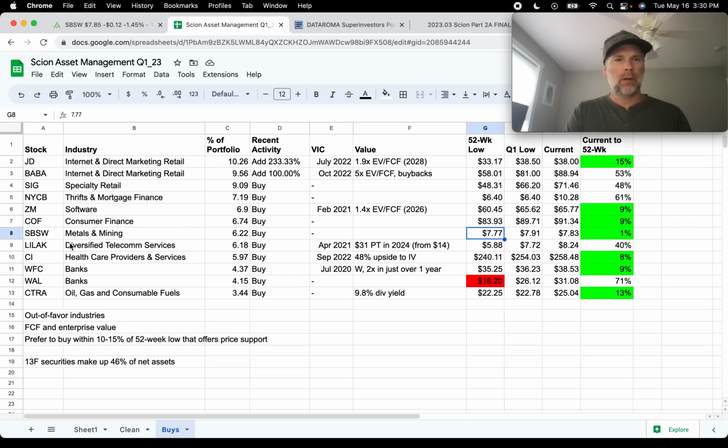Next one, Liberty. Okay, Liberty, Diversified Telecommunications Services. There is a write-up from 2 years ago. This write-up had a $31 price target. Of course, that was back in 2021. The company hasn't done what that write-up said it was going to do. Okay, it's been a lot worse than that. It was at 14. They said it was going to 31.